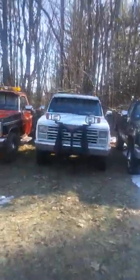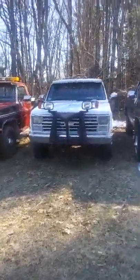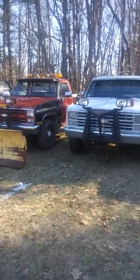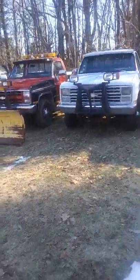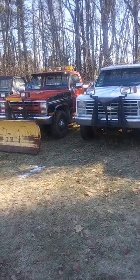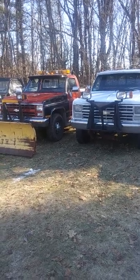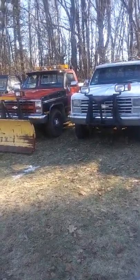Alright, this truck. I saw this truck on Facebook Marketplace last fall. I'm laid off right now, so that's why I get spare time to make a YouTube video. I was doing really good in excavation with my boss. Made a ton of money. I saw this truck on Marketplace. Kept seeing it. I'm like, okay, let's look at it.